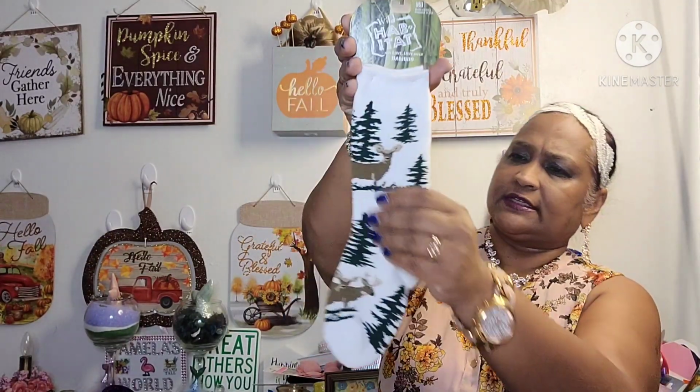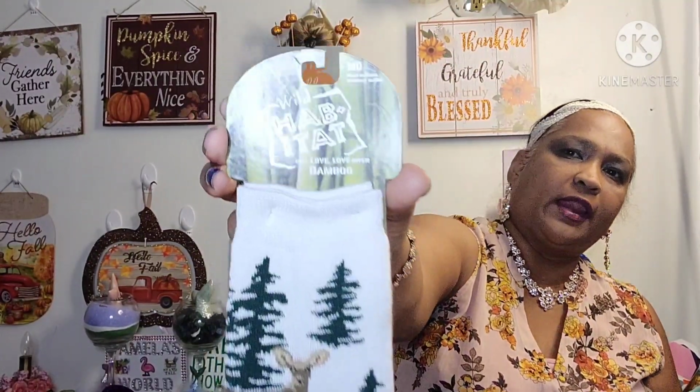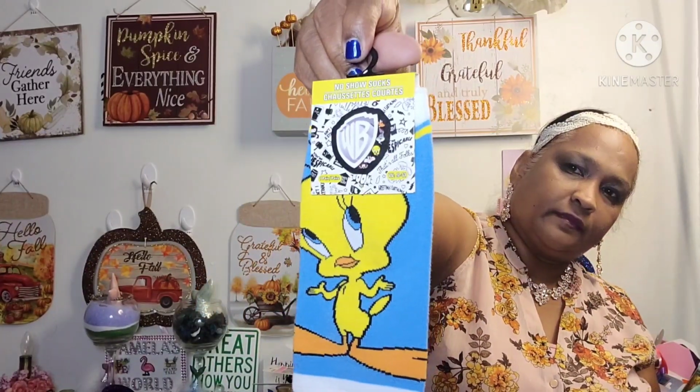Then I got this one, Wild Habitat Bamboo socks. And these socks are very soft and pretty. Very, very soft and pretty. Beautiful. Amazing. And then I finally found this one, Tweety Bird. So I got that. Then, one, two, I got three, I think.